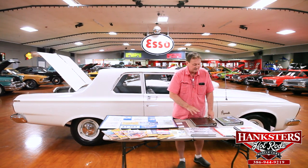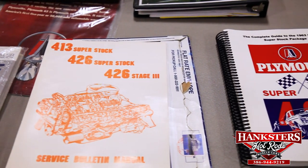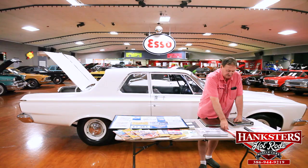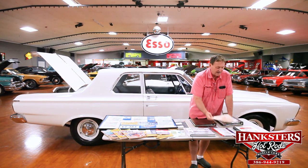This car is just documented to the nth degree. Again, all the photographs from way back when until now. The service manual, the spec sheet, everything on the 426 Max Wedge.